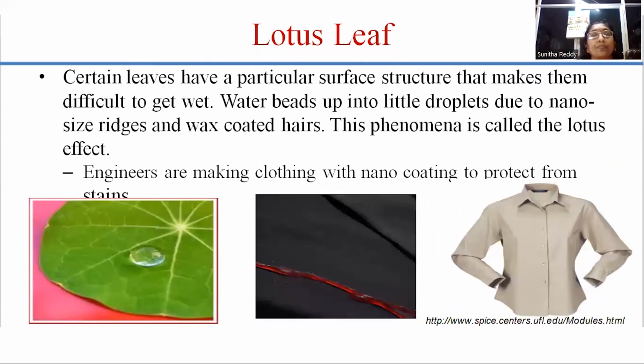And when you observe the lotus leaf, it is a very beautiful leaf, but whenever a droplet falls onto the lotus leaf, it never gets absorbed. It rolls on and forms a droplet. Why is this happening? A thin layer of hydrophobic nanomaterial is coated onto the lotus leaf. Because of this small hydrophobic layer, the absorption of water molecules into the leaf is prevented, and it can stay beautiful forever.